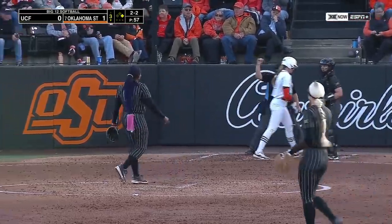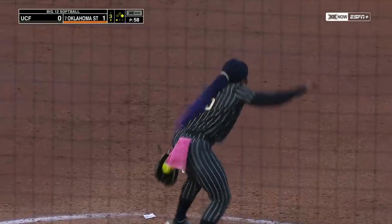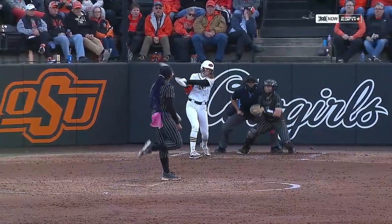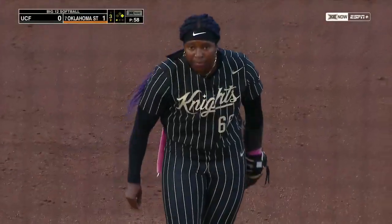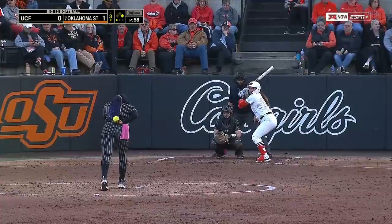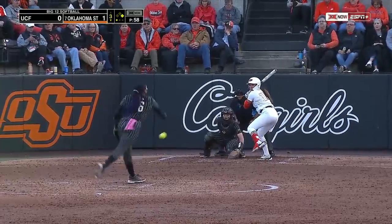2-2 pitch. A swing and a miss. That's her second strikeout. 1 out on the board. It seems like Sarah Willis kind of has Claire Tim figured out right now. She knows how to get her. I think she uses like a screwball rise type pitch on the outside corner and gets Claire to swing underneath it. The senior pitcher and the sophomore batter. The pitcher won that battle.